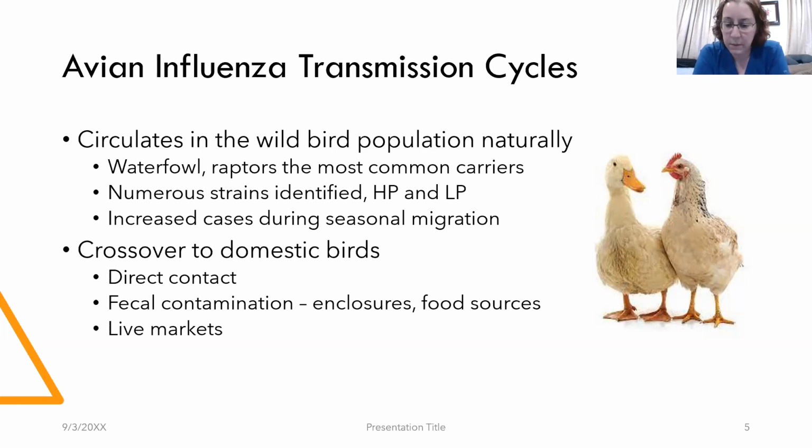Or it may do so in the Pacific flyway from birds coming up from Mexico and South America. These viruses usually circulate within the wild population, but occasionally you can get crossover to the domestic birds. The most common route of transmission is direct contact, coming face to face with the infected creature, but fecal contamination serves as a major source of infection for a lot of our poultry. Basically, the wild birds poop as they go by, and the chicken comes in contact with that contaminated poop.